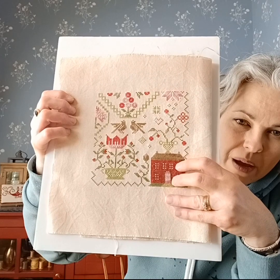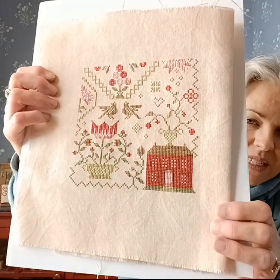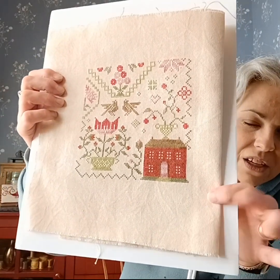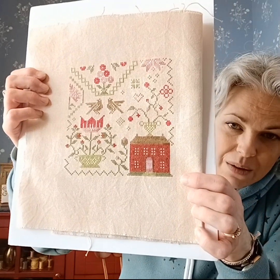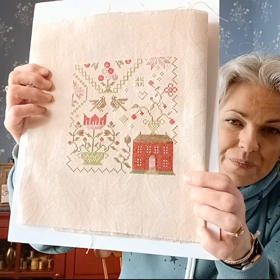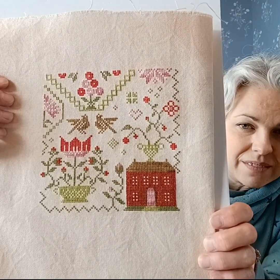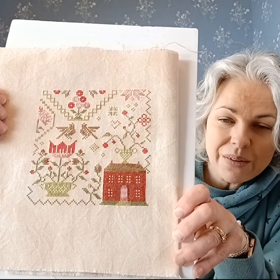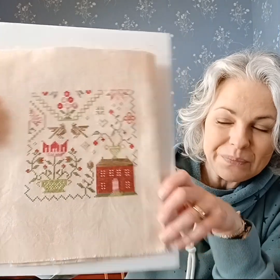But in the original pattern, the roof is different. You see the side of the house. And I had just gotten so much done, I just figured I would change it to a house like that. So it is different than the pattern calls for. And I love that. I love this so much. Very quick. And again, 2 over 2 on 28. So I generally like 40, but I'll stitch on anything.